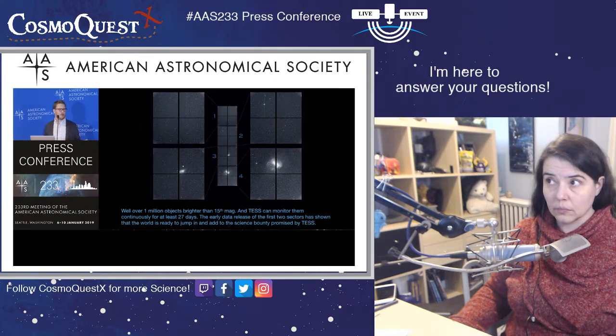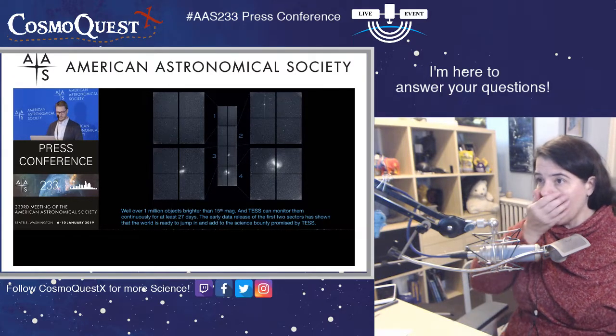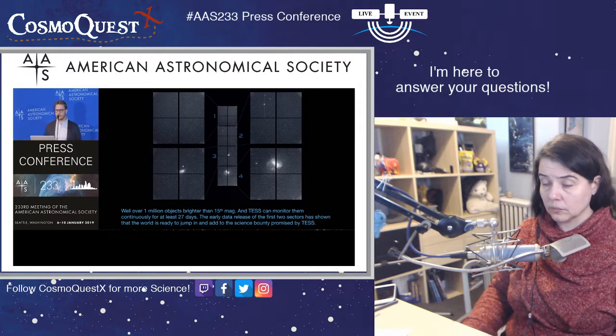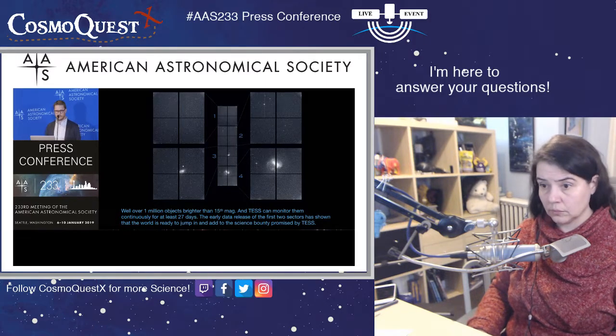And over our primary mission, we're going to get 26 such fields like this. That really is an astounding amount of data, truly unprecedented in planetary science, and a gold mine for people to search through. I think we learned from Kepler and then K2 that every time you look at a new part of the sky, you discover new things. And many of these discoveries are unexpected. So I think that's truly exciting, what we have to look forward to.